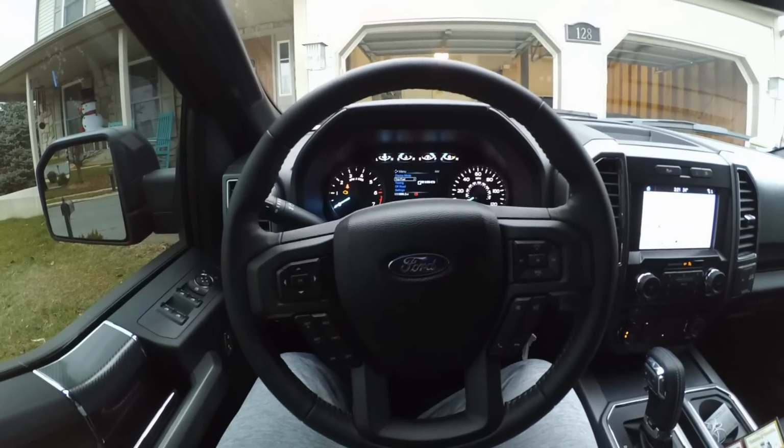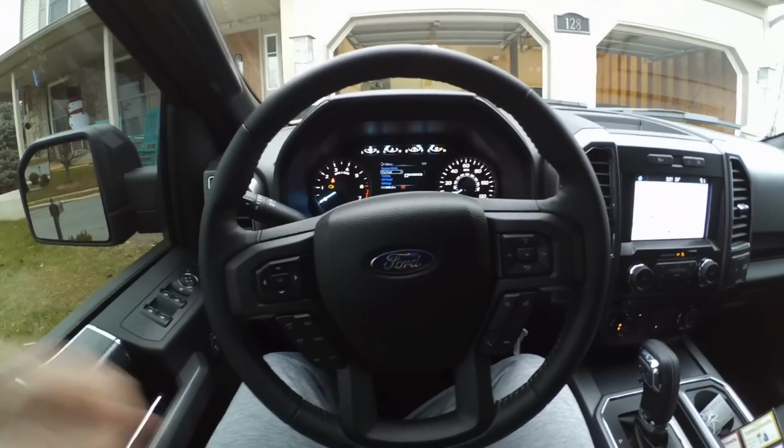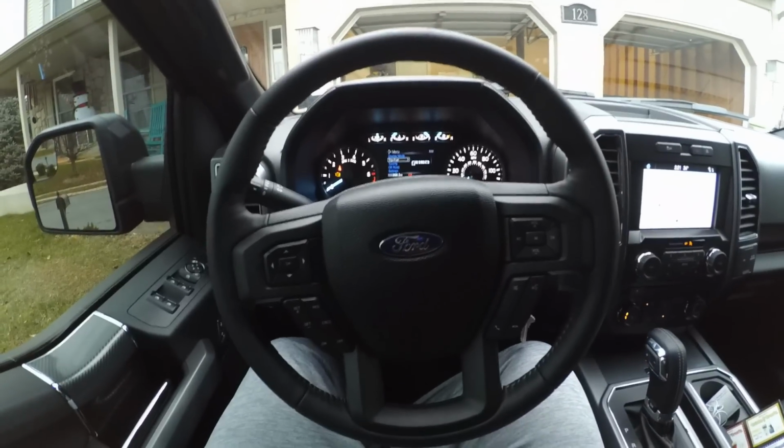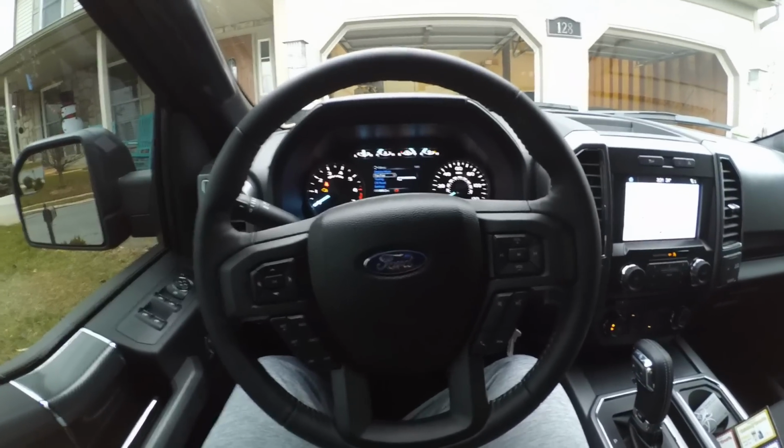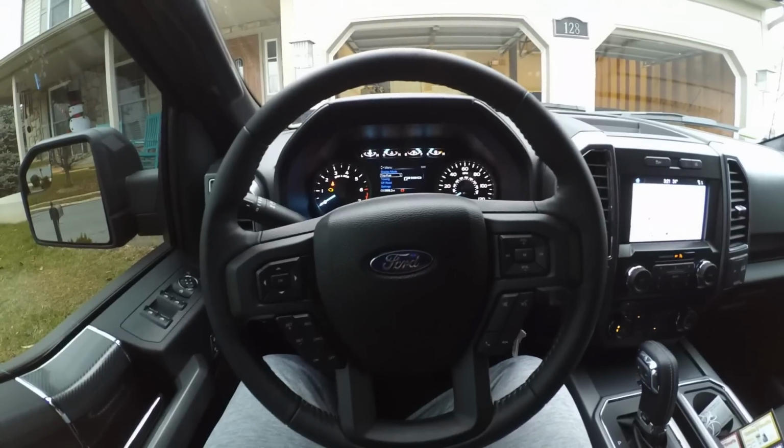So again, remember, this is 1,000 miles of me driving this. I took a couple decent trips with this thing, but again, there's very little mileage on this. It's been cold. It's Pennsylvania, early mid-December. It's getting cold. So remember, with this gas mileage, it is cold, number one. It's going to drop your gas mileage. You're going to have cold idle enrichment, stuff like that.